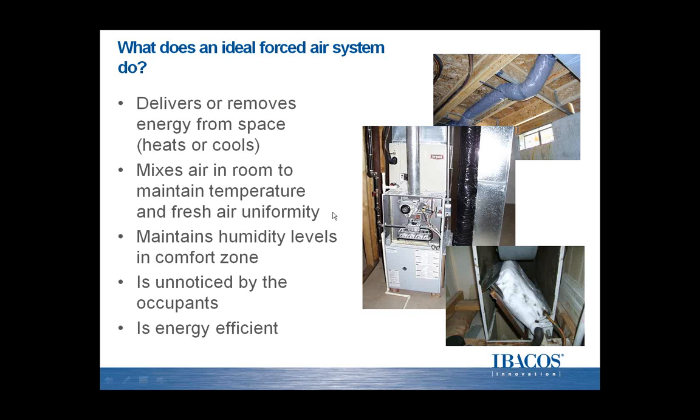So a good forced air system really is to maintain the comfort in the house. It delivers and removes energy from the space. It makes sure the room air is mixed. It can help to maintain fresh air uniformity throughout the house, and if integrated with a ventilation system or ventilation strategy, you can certainly maintain humidity levels with them.